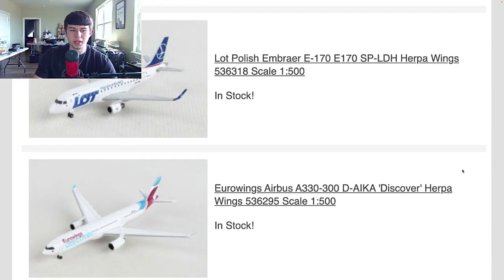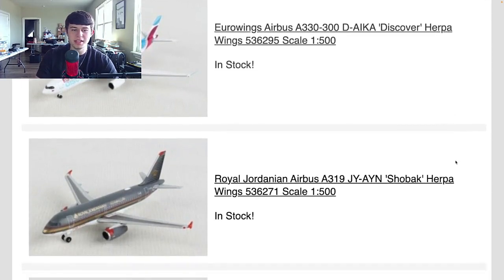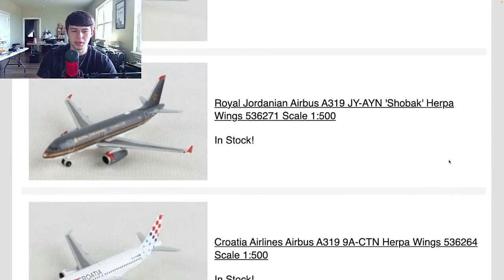Eurowings A330-300, this is a good looking aircraft. The Discover livery, of course, I like it, looks really good. And a Royal Jordanian A319, a very unique void to fill there. Hope we get some more of those in 400, I think those would be helpful, and 200 as well.